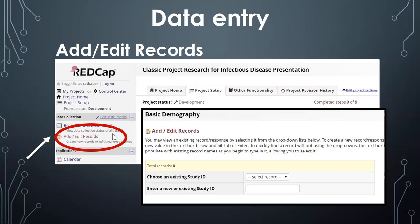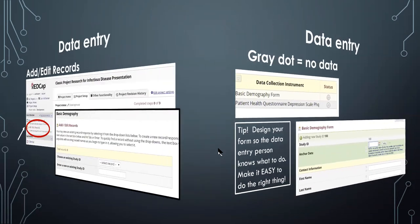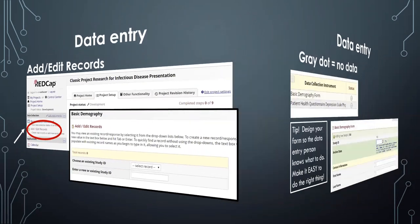So when you click add edit records, something like this shows up. This is the name of the form. And this is either add a new record or select existing one. Make sure I got that right. Okay, we'll move to the next one.